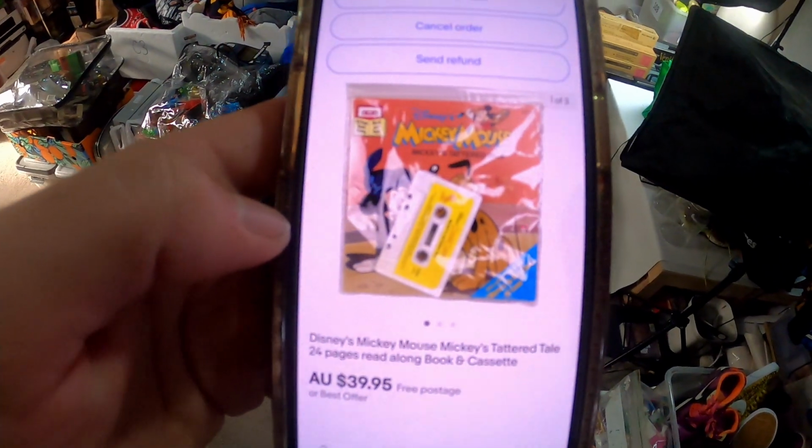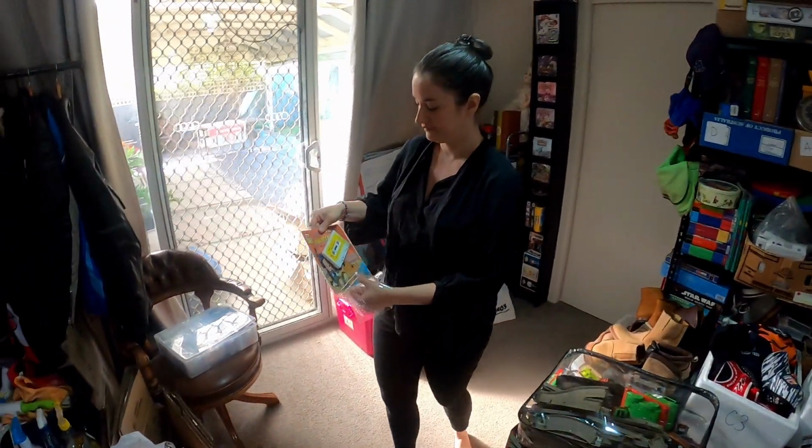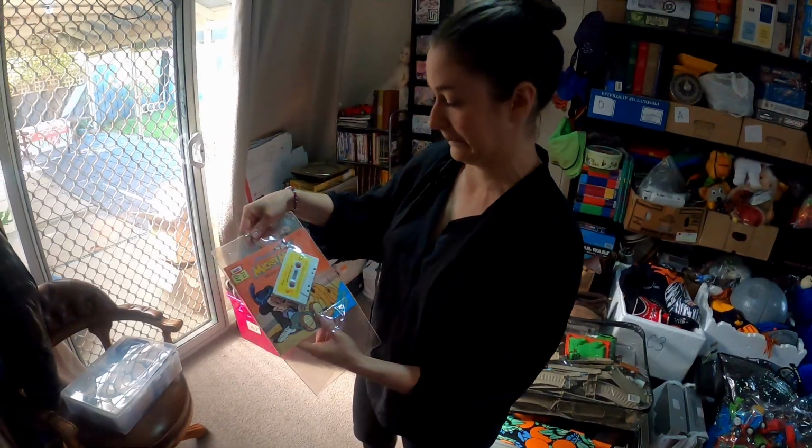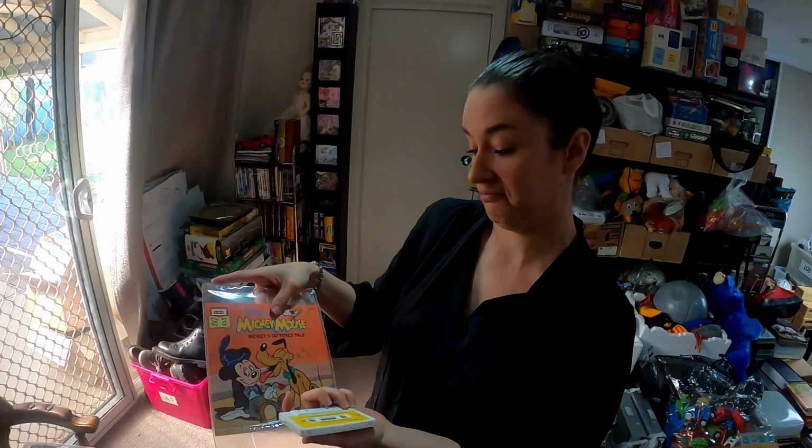Who remembers these things from their childhood? These little read-along books. This was a Disney Mickey Mouse, Mickey's Tattered Tales. Sold for $39.95 and it's got its original cassette in there. So how cool is that?